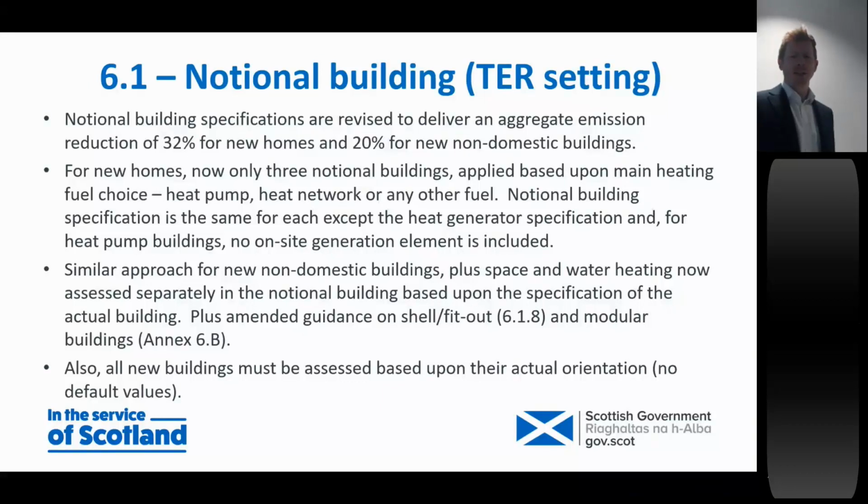More responses came back to say they would prefer the advanced reduction. I can't remember what the percentage was now. I think it was more towards 50%. But it was felt within the Scottish Government that the market wasn't quite ready in 2022 to deliver that. So we went for the improved standards of 32%, and for new non-domestic dwellings, actually went between the improved and the advanced, which worked out to be about 20%.